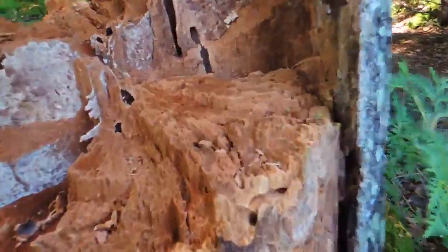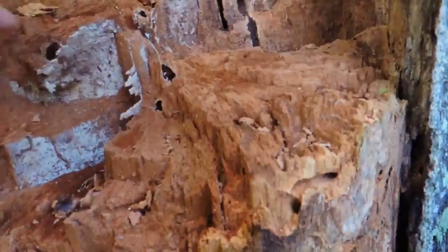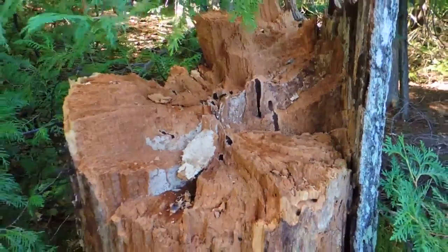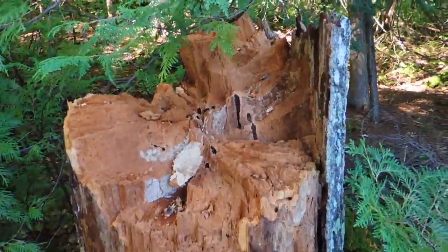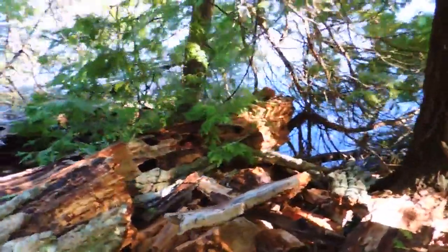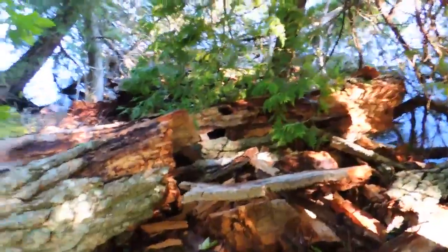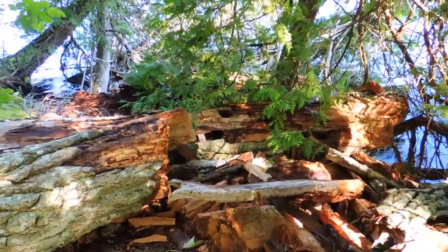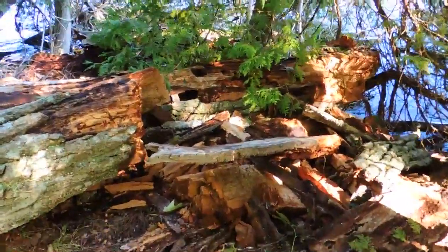Not that bad, actually, but I guess that's punky. Let me just touch it here. Yeah, it's all rot. See that? It's all rot. Ants. Yep. Boy, she sure blew apart. Look how holey that is there from the pileated's working on it. Wow. Yes, sir.